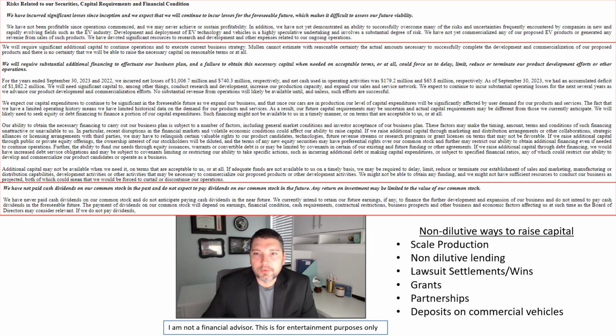But if we read a little bit further, it says if we raise additional capital to continue operations through public or private equity offerings, the ownership interests of our stockholders will be diluted, and the terms of any new equity securities may have preferential rights over our common stock, and further may restrict our ability to obtain additional financing, even if we needed it to continue operations. Further, the ability to fund our needs through equity issuances, warrants, or convertible debt is or may be limited by covenants in certain of our existing or future funding or other agreements.